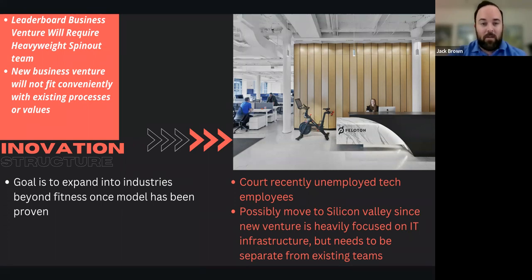And then it could be located in New York, where their current headquarters is, which is what the photo is, or it could possibly relocate to Silicon Valley, where all of the talent currently resides, and use all of those resources more efficiently rather than having them all come to New York.